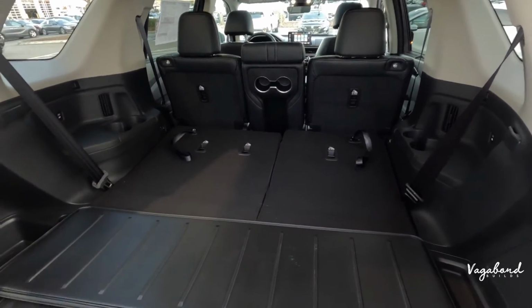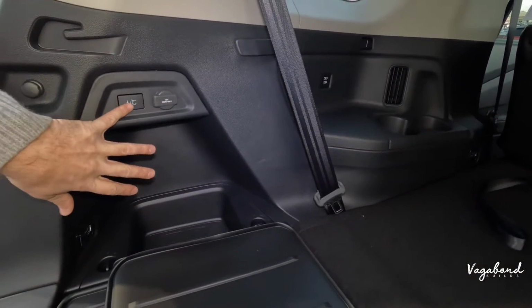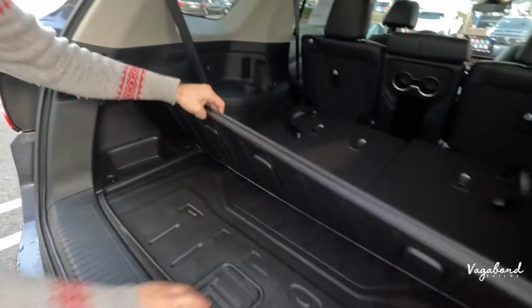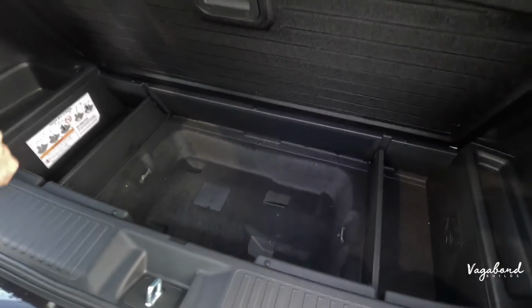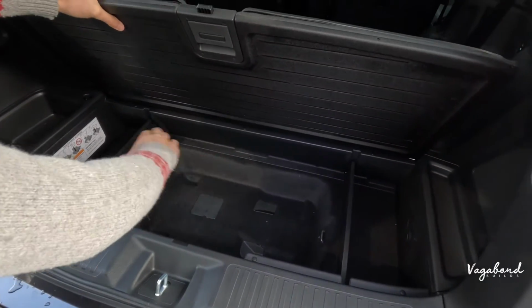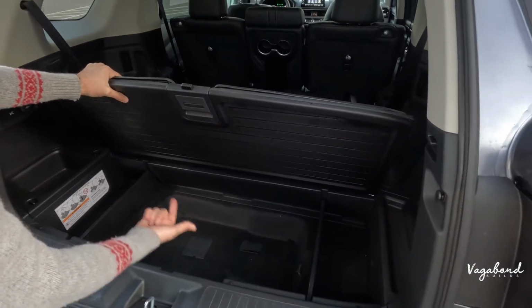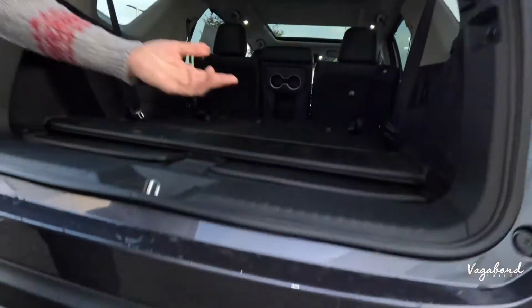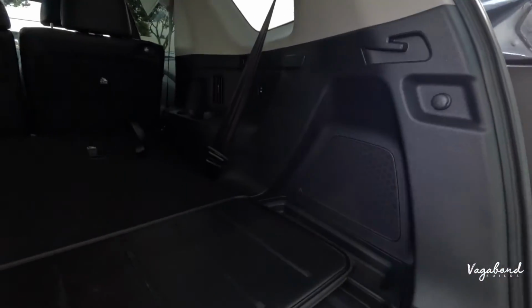On the left-hand side, 12-volt outlet with a tailgate automatic button where you're going to press. Cubby room. What's under this mat? Some cubby room or personal space for backpacks, things of that sort, whatever you want to put back there. And the spare tire is under the car. And then this Bose premium sound system subwoofer right there on the right.